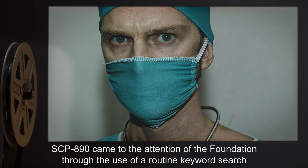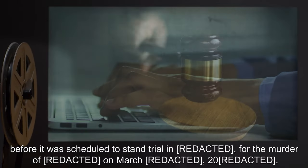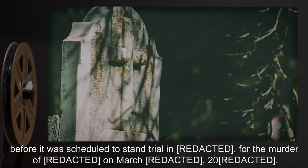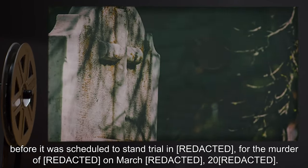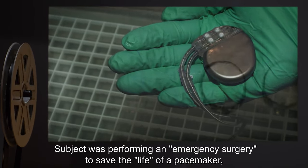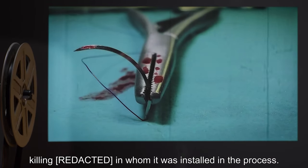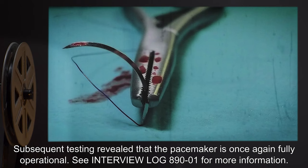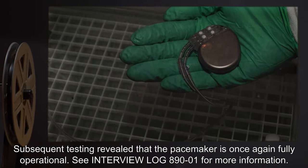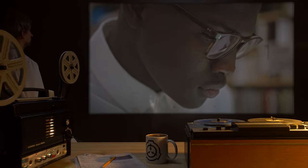SCP-890 came to the attention of the Foundation through the use of a routine keyword search before it was scheduled to stand trial for the murder of a man in March 2000. Subject was performing an emergency surgery to save the life of a pacemaker, killing the man in whom it was installed in the process. Subsequent testing revealed that the pacemaker is once again fully operational. See Interview Log 891 for more information.